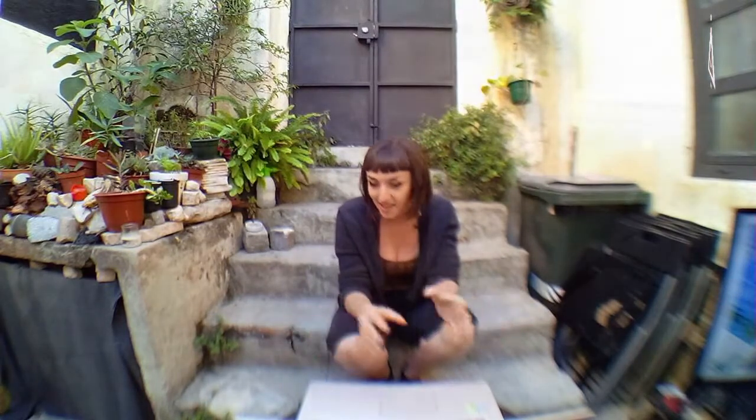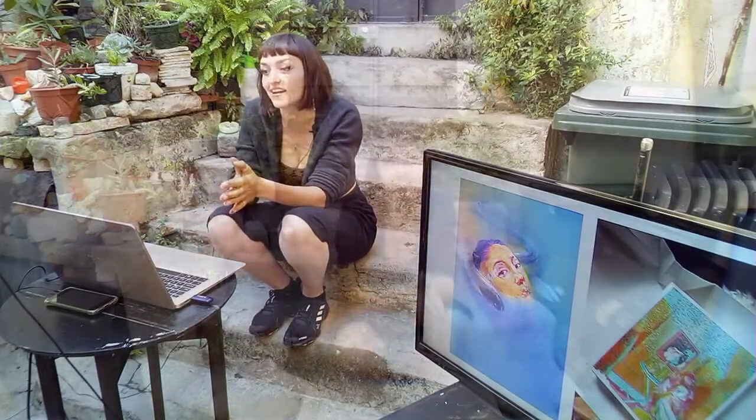And I thought I'd just start by talking a little bit about my practice, and then a little bit about the residency and the work that I've put on for this exhibition. So without further ado, here are some examples of my prints.